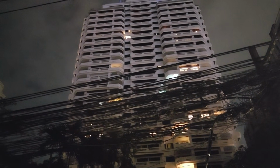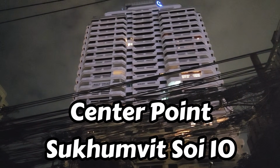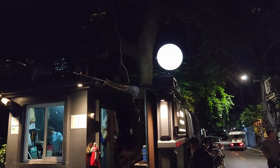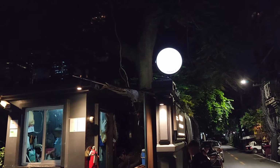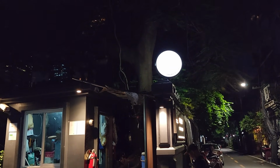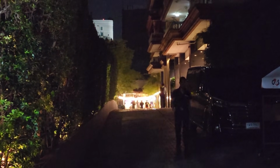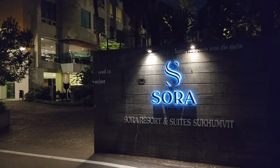And there's the side view of, it's a Centric building, I think. I forget, over on Sukhumvit Soi 10. I'm not sure if that sign's coming out for cholos, tacos, and tequila, but you'll find it back there where the lights are. Just across from that, the Sora Resort and Suites.